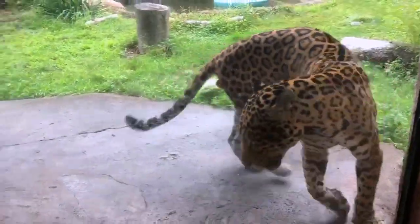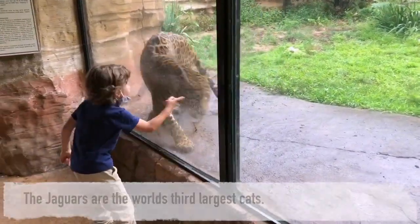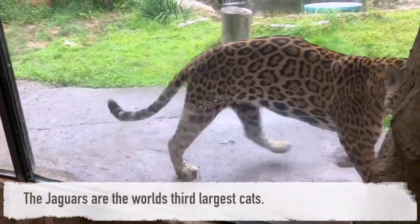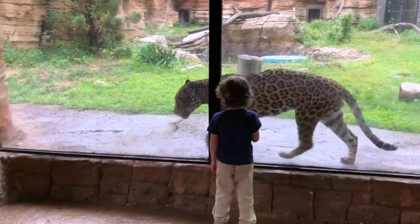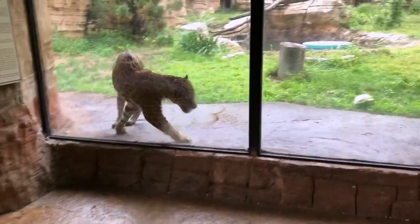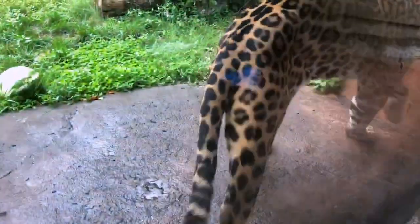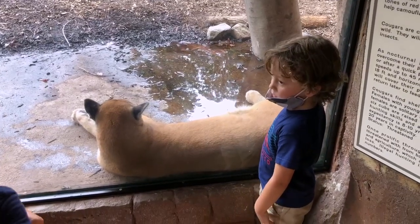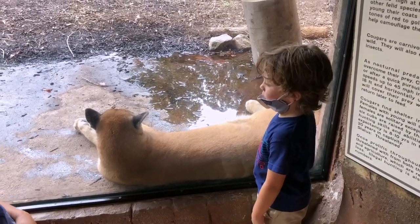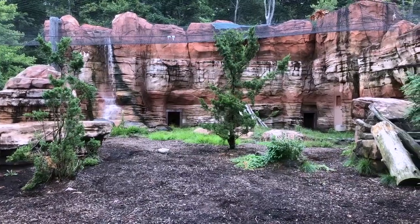This is a jaguar. Jaguars are the third largest cat after the tiger and the lion. This is a cougar. He was being a little lazy today. And this is where he lives.